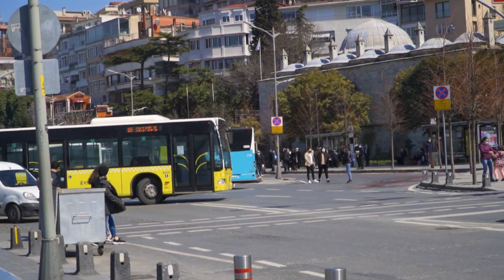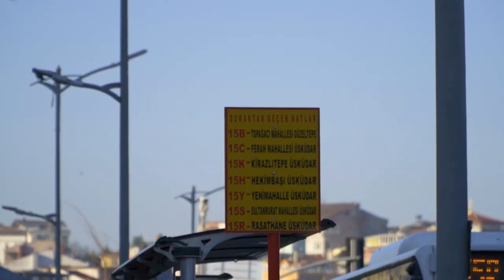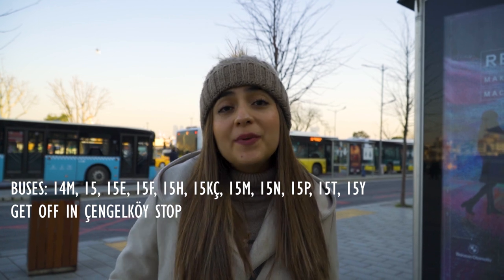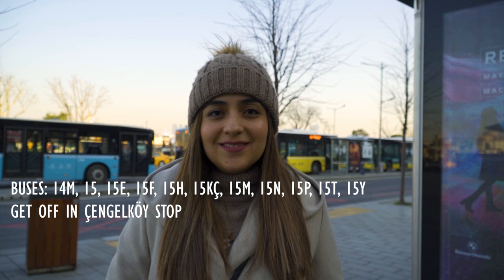Going to Cengelköy is very easy. When you get off the ferry coming to Üsküdar, you will just cross the street towards the mosque and you will see a bus stop here. You can take any of the 15 going in that direction, and Cengelköy is just after Küskündjük. We will be leaving the numbers of those buses that you can take in that direction.